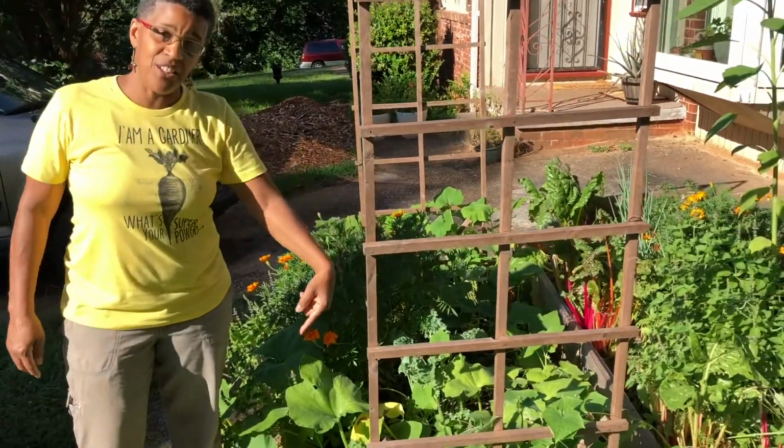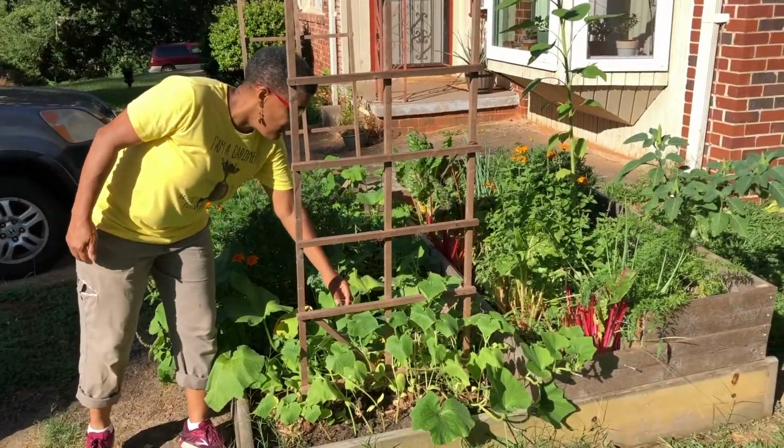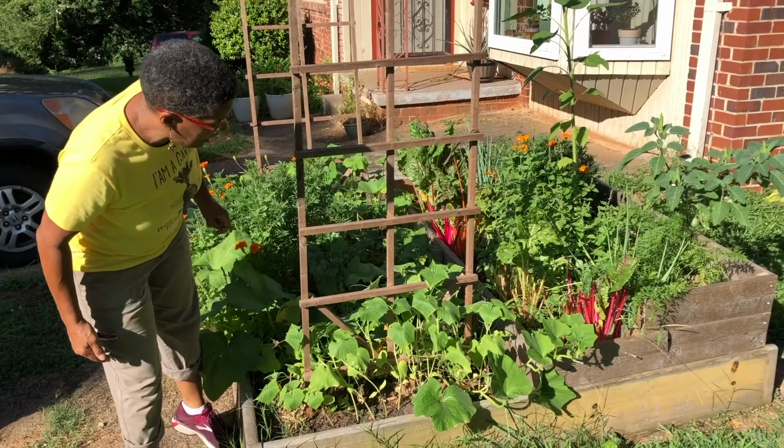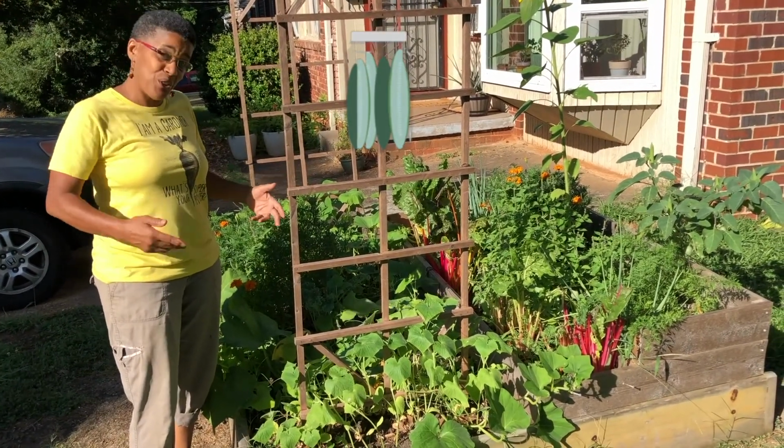And these are the cucumbers. The cucumbers are still pretty young, but it won't be long before the flowers come out and we'll have cucumbers, and I hope to make pickles with you.